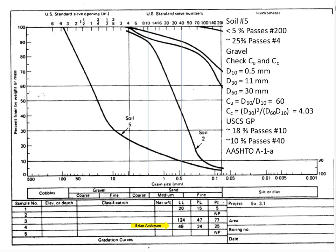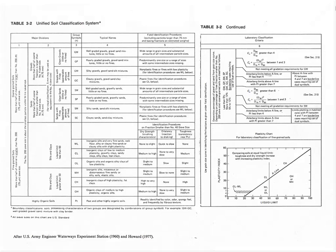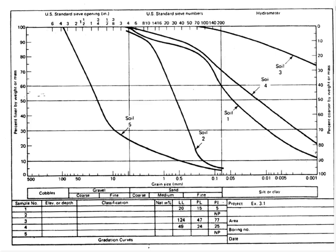So I'm going to go back to my USCS chart at 49, which is right here by 50, and 25. It's just above this line, and it will be a CL, a lean clay. So it's at 49 and 25. Soil number 4 will be a CL. Turned out yellow. CL.